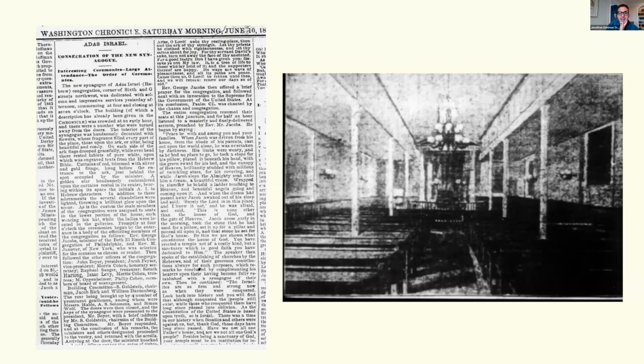Most of what is known about the appearance of the building and its role as a synagogue comes from detailed descriptions in early articles published after the dedication. And on the right side here is the only known photograph of the interior of the sanctuary, published later in 1903 in the Washington Times. There are no known photographs of the lower level during its time in the congregation. We only have the descriptions in the newspaper.